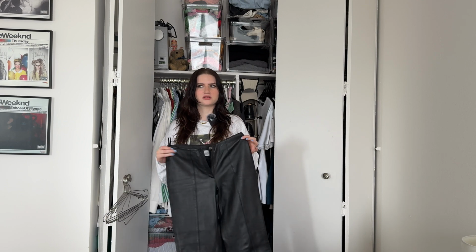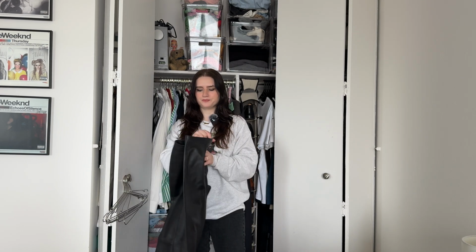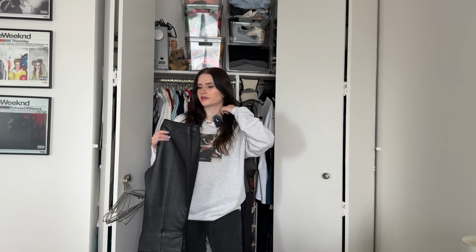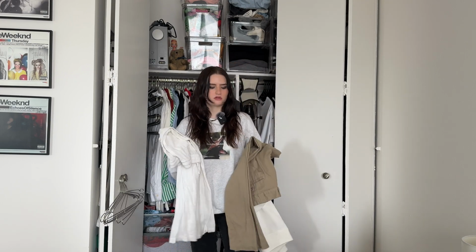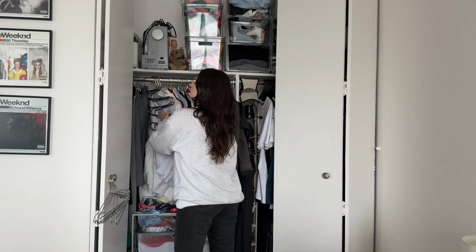I feel like leather pants aren't as trendy anymore, but I still like them, so I'm gonna keep them. I feel like there will be a time where these are cool to wear again, or I don't even care. I would still wear them. I didn't end up getting rid of any trousers. I like all of them. I feel like I wear them all too. So, all right, skirts.